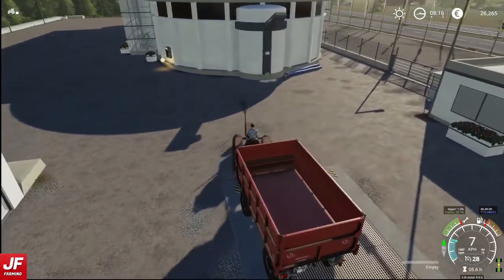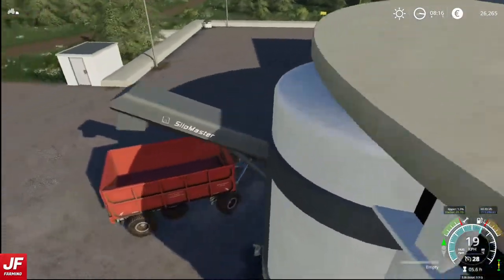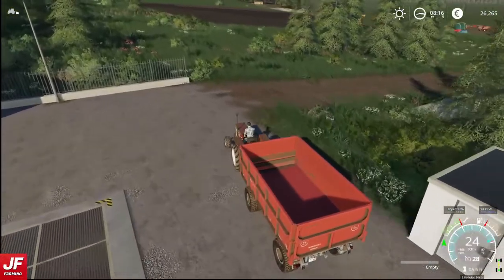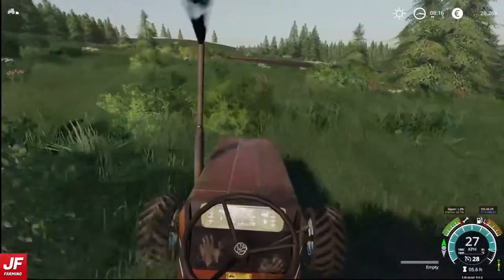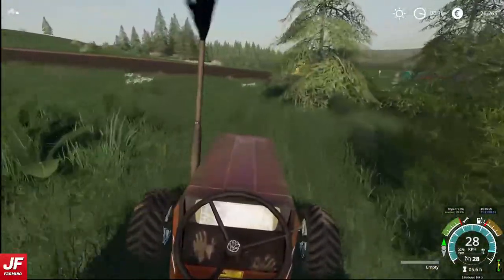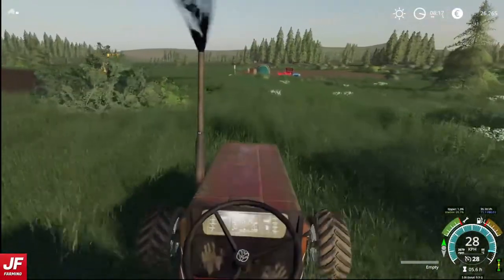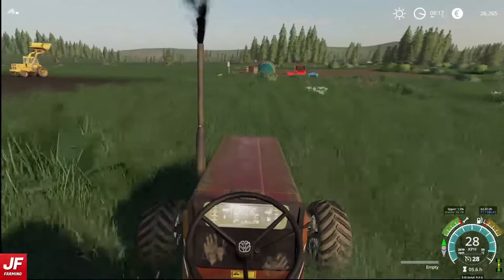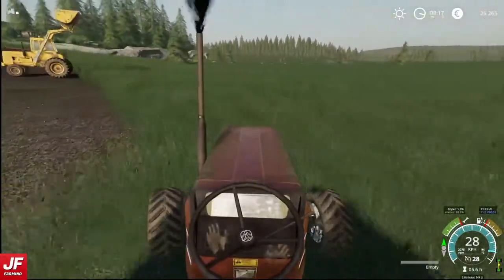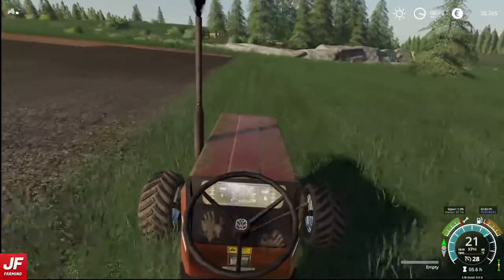Obviously, with this being classified, every hour they disappear. So I am in a bit of a race against time. I want to see how much we can get. I would really love to get that Case. I've had quite a few Cases in my series before, and yeah, that's a big upgrade. That's double the horsepower of what we have now, and it will give us a massive boost to our productivity.